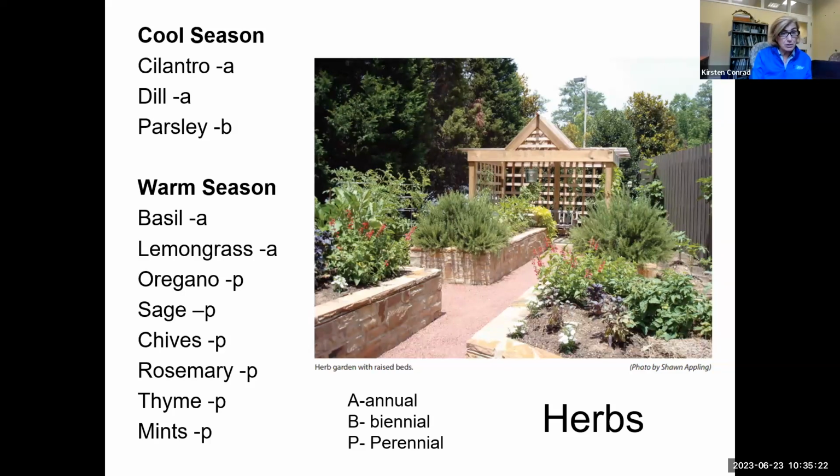Dill is an annual, and that's what the A means after some of these words. Parsley, of course, is a biennial, which will come back the second year to produce flowers, but typically it's grown as an annual. Warm season herbs are all those Mediterranean ones that love to have the heat, okay? If you put something that loves heat with something that loves cool, you might not get such good results, but some of these are perennial, okay? The mints, thyme, chives, oregano, these are all perennials that will come back year after year after year if they don't get flooded out in the wintertime.